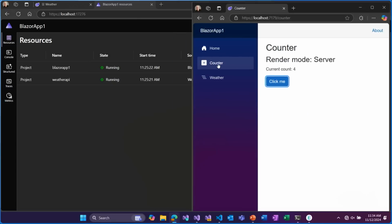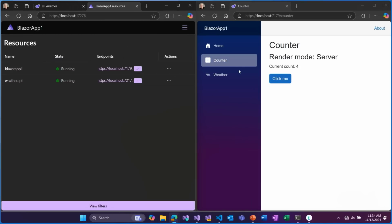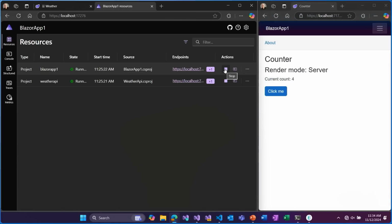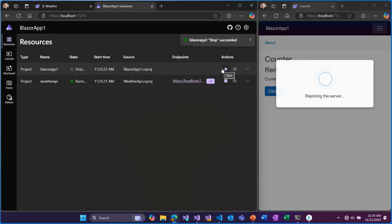So let me snap this side by side with the Aspire dashboard. And what I'm going to do is use the Aspire dashboard to shut down the Blazor app. That should kill the connection, and we'll also lose any of the server state. Okay, and so here's the new reconnection UI that we provide by default. A little cleaner, a little more friendly. You can, of course, customize this however you'd like, but at least the default experience is a little less jarring.